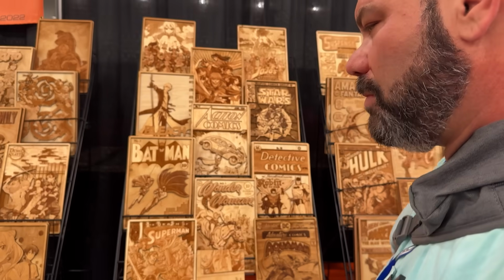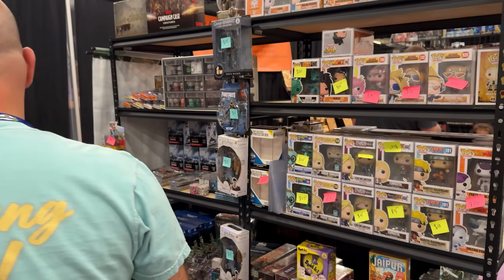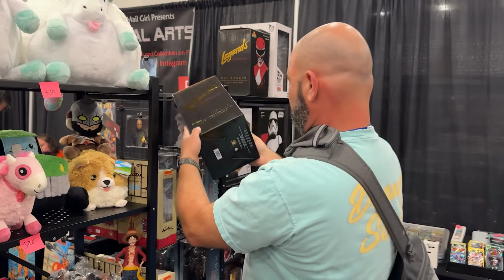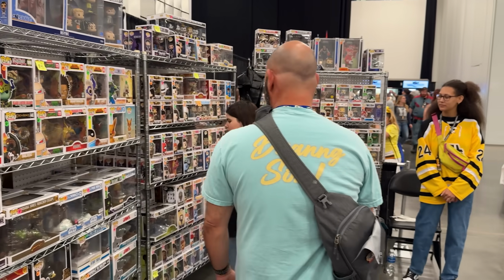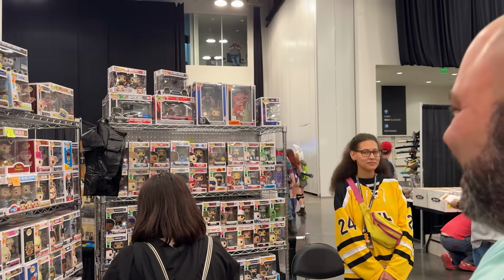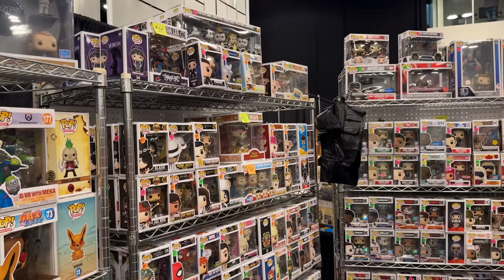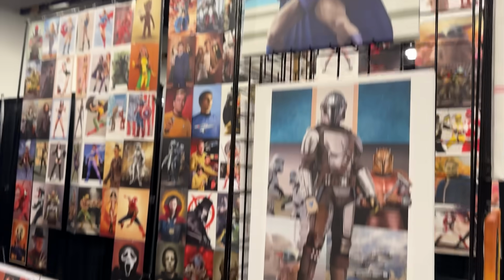Action Comics number one. Hello, how are you? So far, so good. Red costume, dude. Red costume. You see Luca up there? Luca! Sweet. Trying to think of something cool that I can give away. How awesome is that? That one's sick too. Right there, yeah.